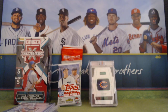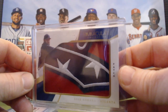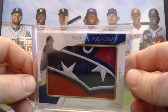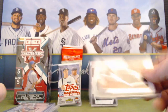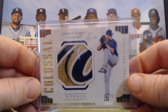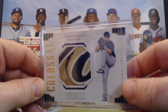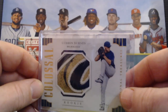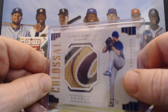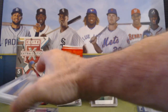Let me get this out of the bag. This is really bad. Can't even see the thing. That's a little better. Kind of see that one. For Atlanta, and again, left-handed pitcher, number 9 of 10 there. Pretty cool patch. I really do like these logo patches. Here's one of Corbin Burnes. That's a rookie patch. Not an RPA, but still pretty cool. And that is 1 of 25. Again, pretty cool patch. I don't know if I can get this quite in focus, but again, with a metallic thread, pretty cool.